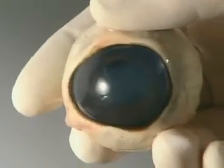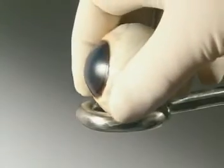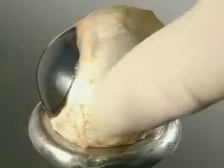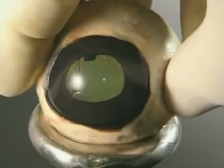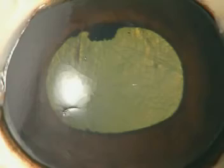This is a horse's eye. It has a similar structure to ours. The white outer covering is called the sclera. At the front it's transparent and allows light to enter the eye. This clear part is called the cornea, and through it you can see the back of the eyeball.